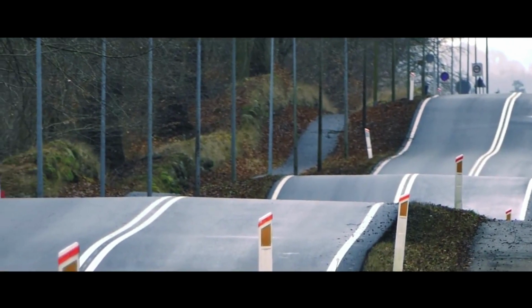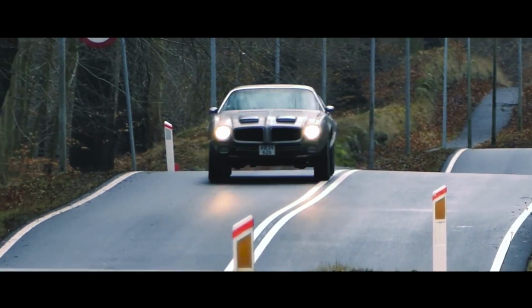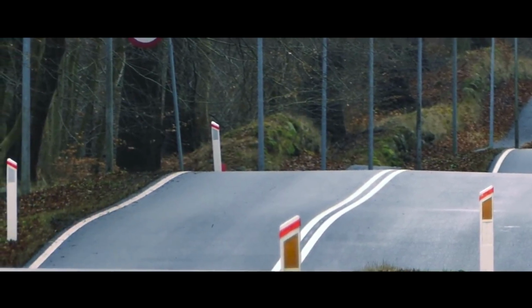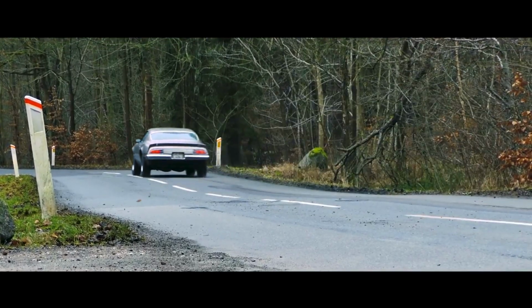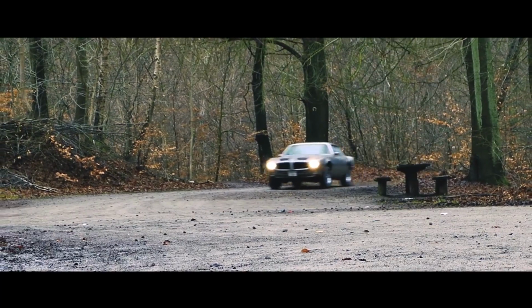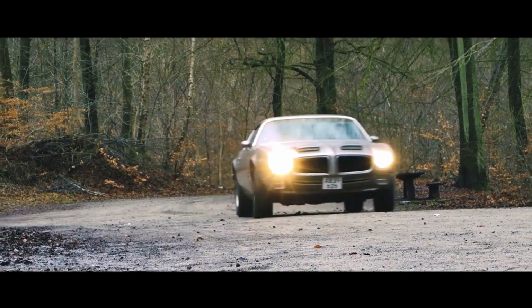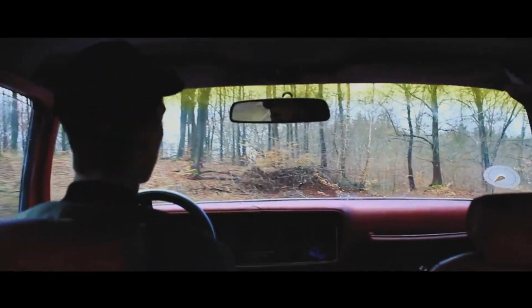A tempting array of engine options and power outputs made the 1970s Pontiac Firebird a must-have vehicle for both gearheads and performance car enthusiasts. Whether they chose a peppy 155-horsepower inline-six or a muscular 370-horsepower V8, owners were not disappointed.